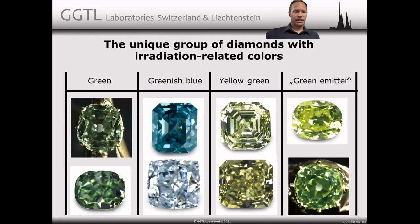Now here, a little table that shows you that unique group of diamonds with irradiation-related colors.